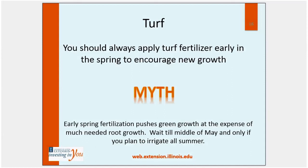Majority of the turf grasses in Illinois are cool season grasses. Kentucky bluegrasses are one of our majority components. These are cool season grasses. They like the cooler seasons of spring and fall. And then during the summer, they go dormant.